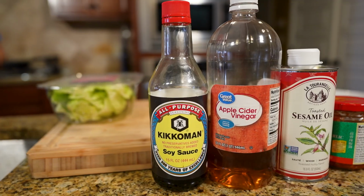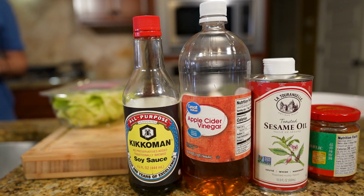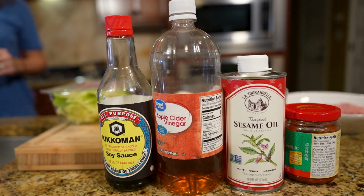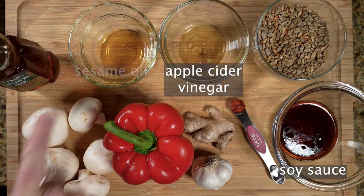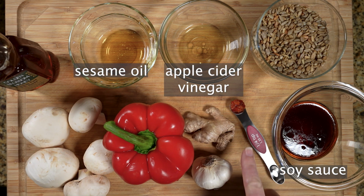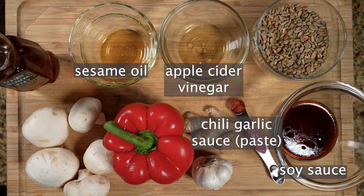Yeah. We keep a lot of these staple sauces in our camper all the time because we use them in almost all of our recipes. And as I mentioned earlier, our sauces, we have soy sauce, apple cider vinegar, sesame oil, and this is to give it a little spicy flavor, some chili garlic sauce.